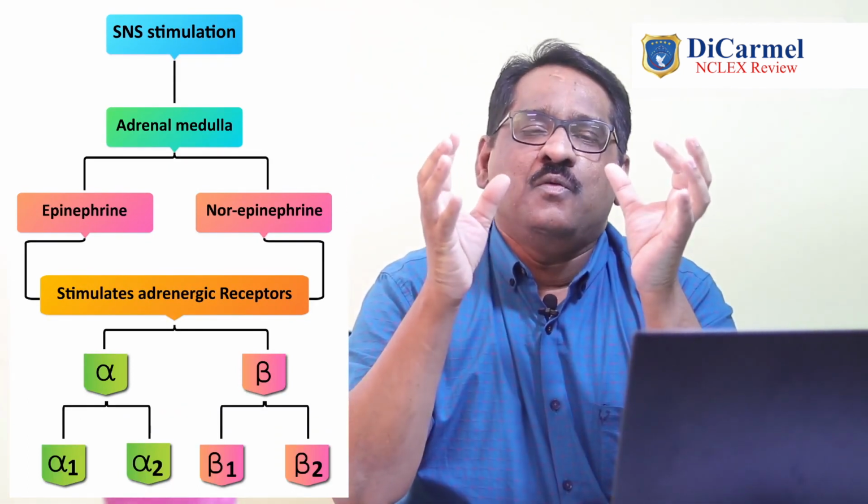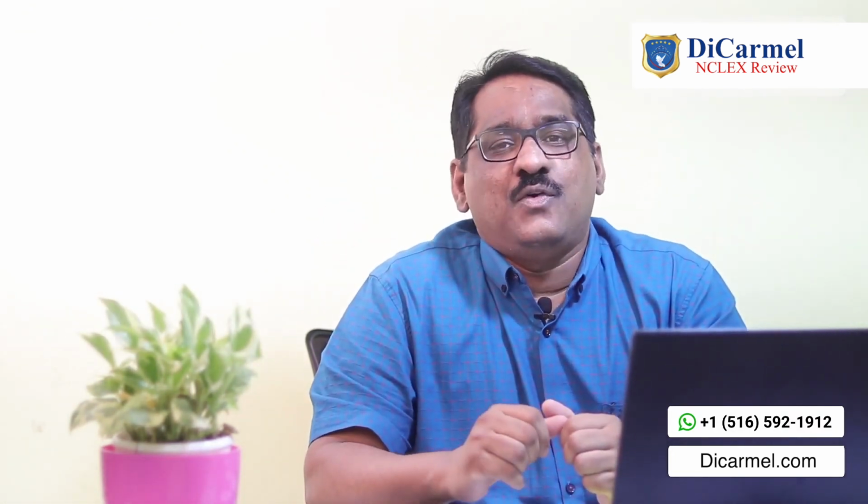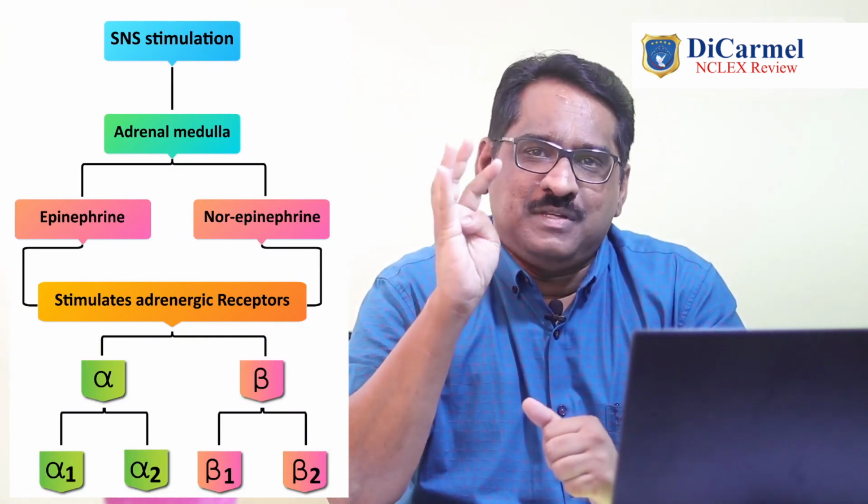So we need to know where each of these receptors is located and what action these receptors have if they get stimulated. Whatever action it has with the stimulation, or the adrenergic effect, the blockers have the opposite effect. So now we're going to focus on these four receptors, their locations and their actions. As I mentioned, they are alpha 1, alpha 2, beta 1, beta 2. Let us see where these receptors are located and how they work.